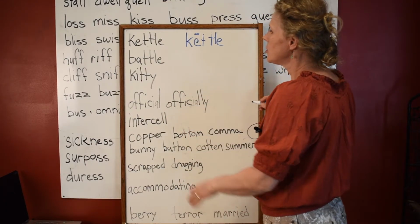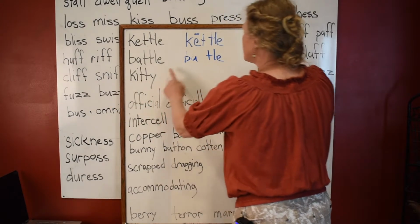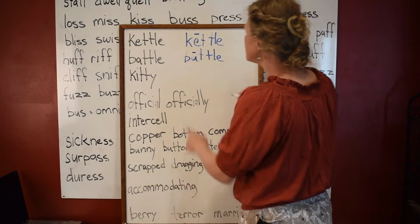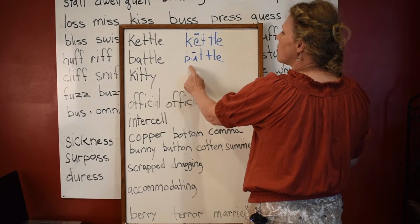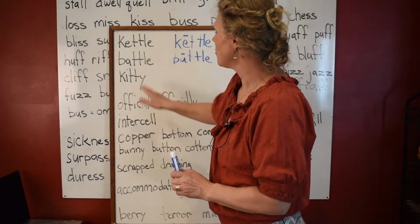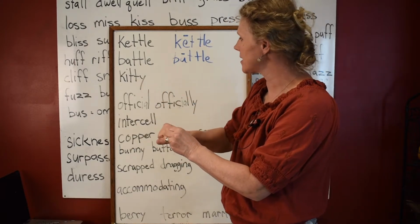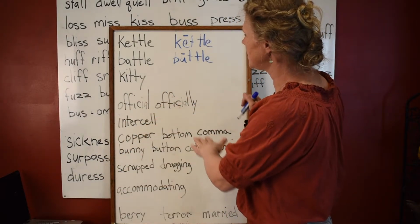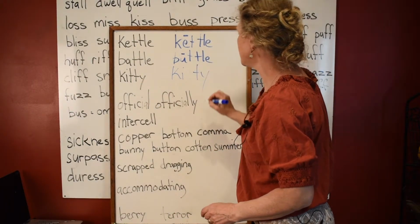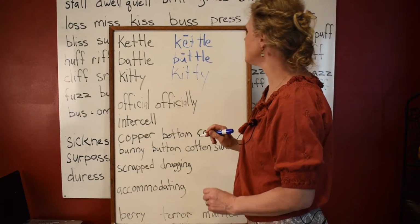So same with this one. Battle. Now we're trying to spell it. You can hear that it falls over here. But if you leave it open, that would say battle. Okay? So it has to be doubled so it can become a closed syllable and it makes that short. And now it says battle. So now we have kitty. It is a little bit different than this, but you can still hear it. Kitty. Kitty. See how it falls over here? So you're spelling it kitty. But if you spell it like this, it would say kitey, right? So you need to double it.